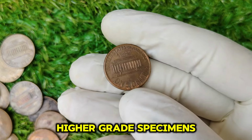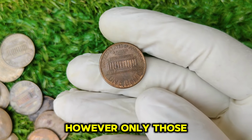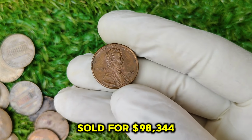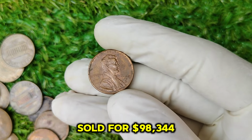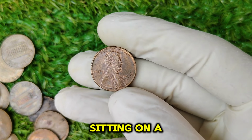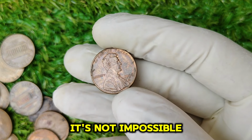Error coins or higher grade specimens can go for hundreds or even thousands of dollars. However, only those in the uppermost grades, like the ones sold for $98,344, are truly rare and valuable. So, is there a chance you're sitting on a $98,000 penny? While it's unlikely, it's not impossible.